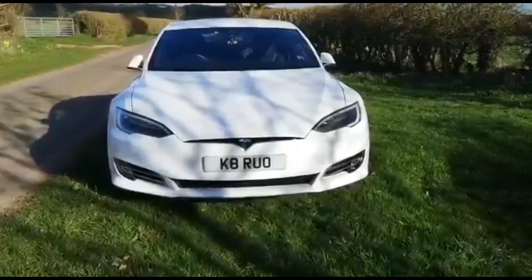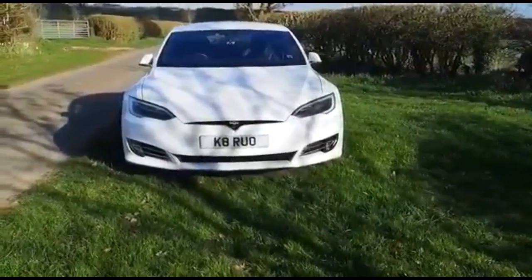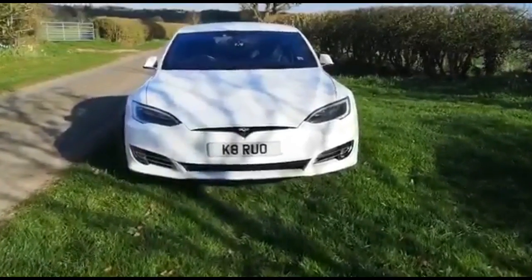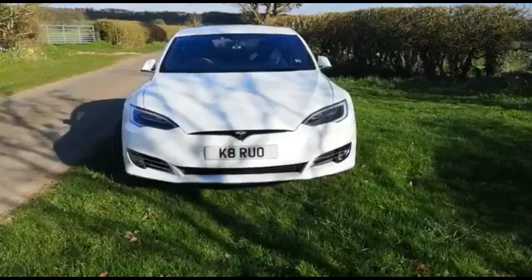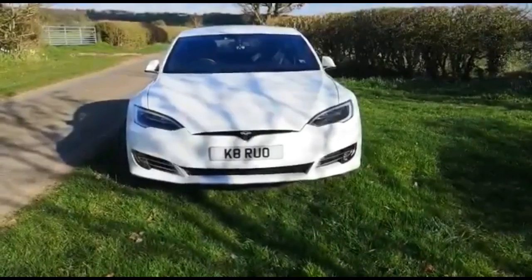Hello and welcome to a walk round talk round of this Tesla Model S 75D. You might recognise it. It belongs to me and Kate. It's now for sale. We're moving on to another car. We've had this for nearly 3 years now and it's been awesome. You've seen it in a lot of our videos and various other places. Been all around Europe in it.